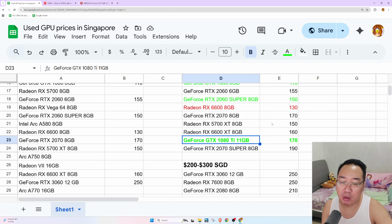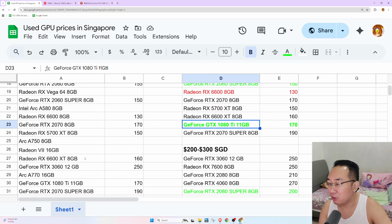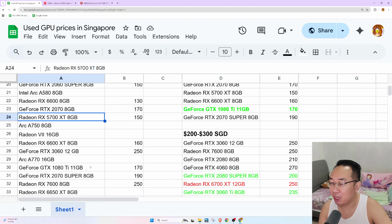So if you're in the price range of looking for a used GPU for less than 200 Singapore dollars, my go-to recommendation would be flat out the 1080 Ti 11GB. So good. It definitely will beat the 5700 XTs because of the higher VRAM buffer, and it's performing better than the 5700 XTs. It's a few GPUs away, not even close.